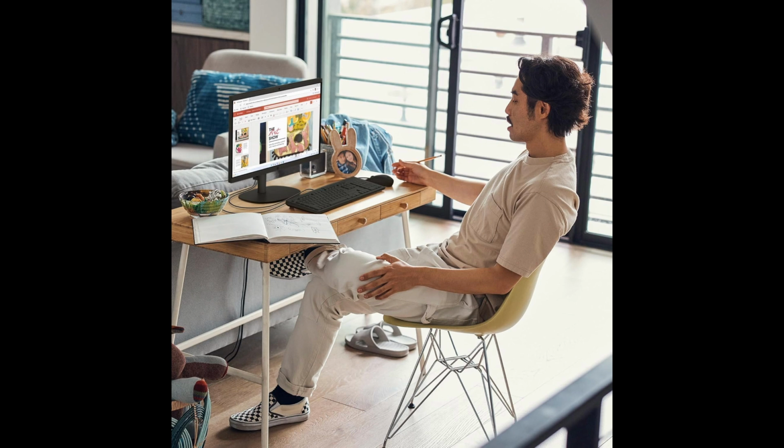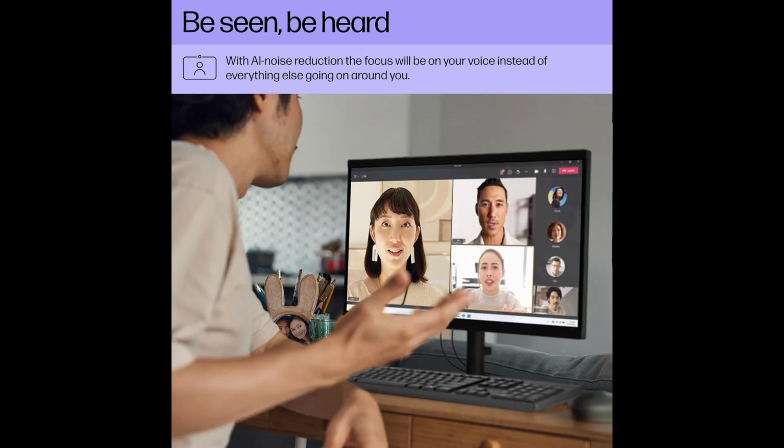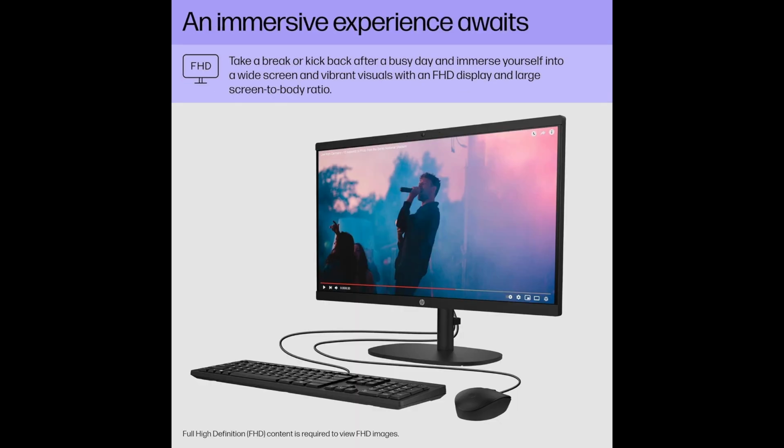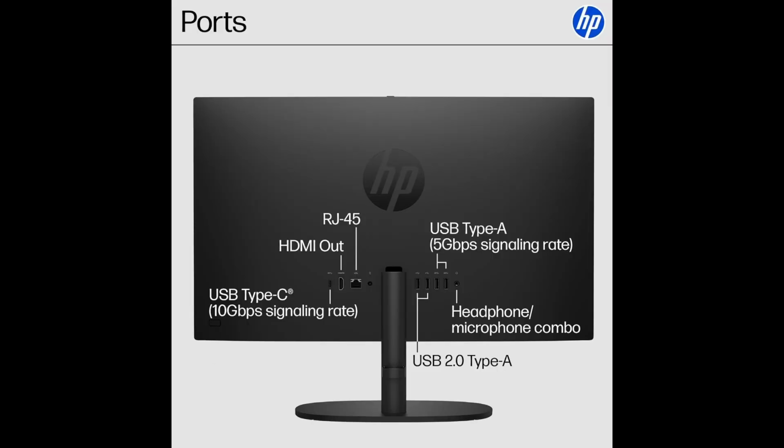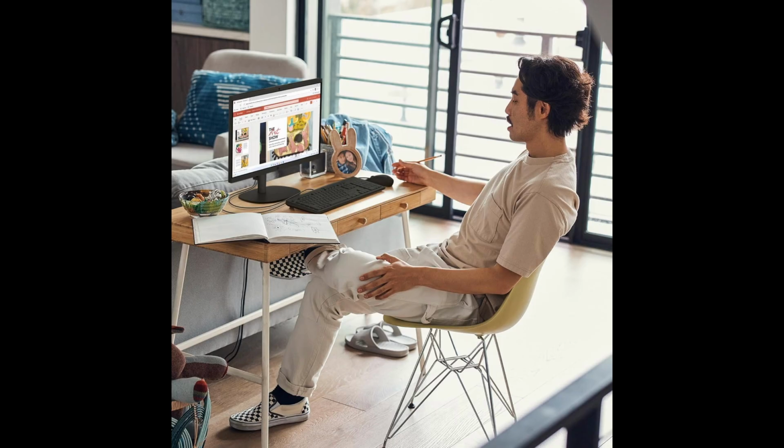Next, let's talk about memory and storage. This desktop comes with 8 GB of DDR5 RAM, ensuring fast multitasking and responsive performance. Combined with the 128 GB SSD storage, your system will boot quickly, load applications in a snap, and access essential files efficiently. For users who require more space, HP allows you to expand the memory up to 32 GB, making this system flexible for future needs.